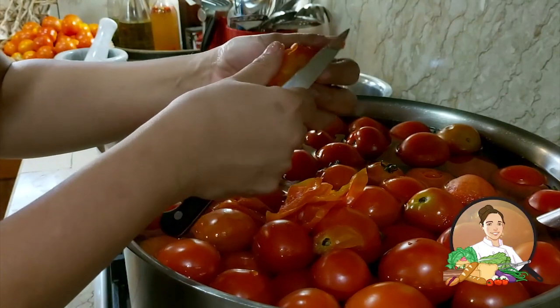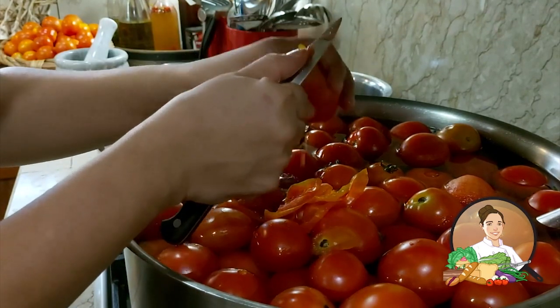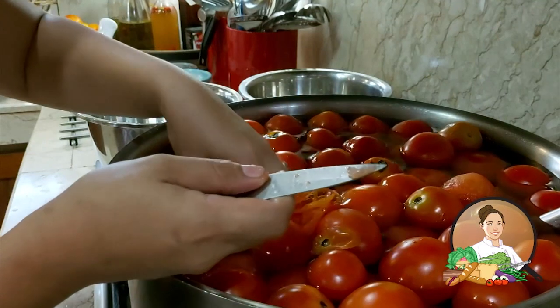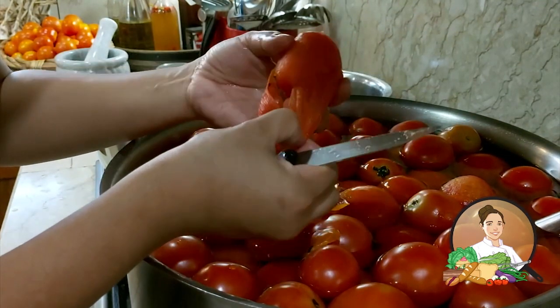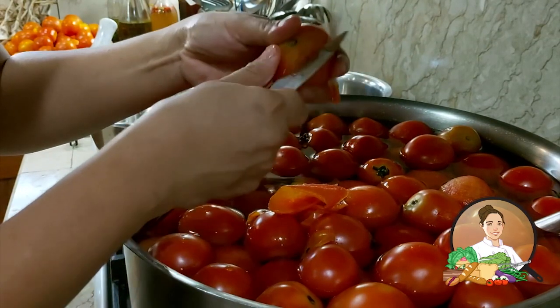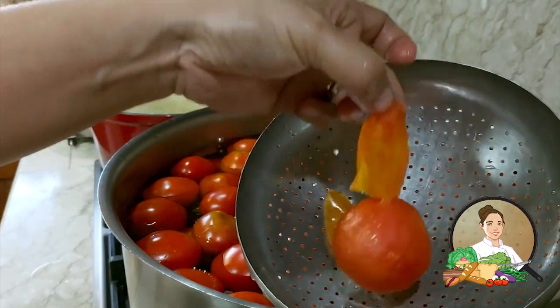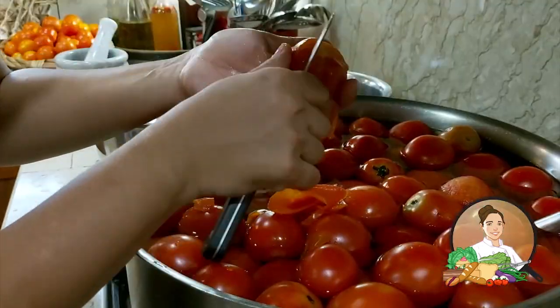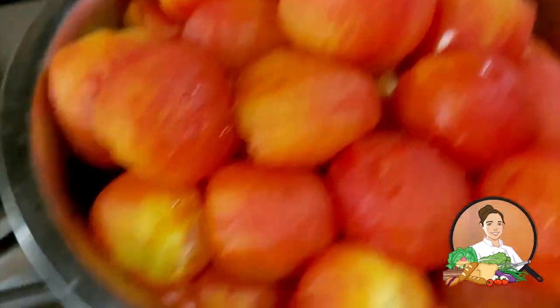So it's quite a long process, but it's something that is very important because I don't like tomato peel, which is very fibrous and just hard to digest in my pomodoro sauce. The peel will come off easily. See how easy is that? Akala ko wala nang katapusan.